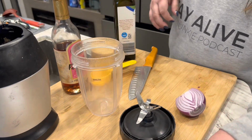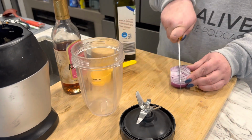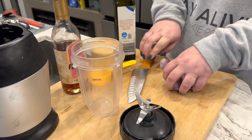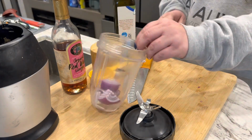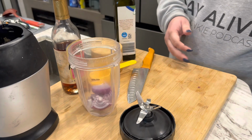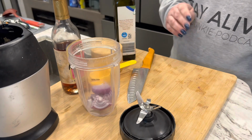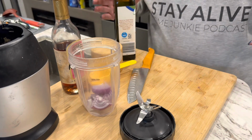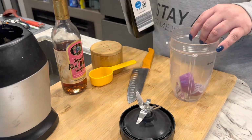And this is a dressing. I worked in a coffee shop when I was younger, and it was my favorite job of all time. And we had this salad, and I took this recipe with me whenever the coffee shop closed down, and I've used it ever since. So we have half of a red onion in here.